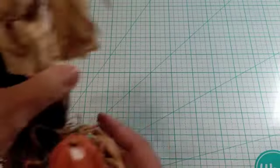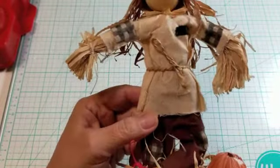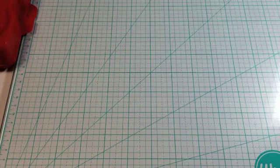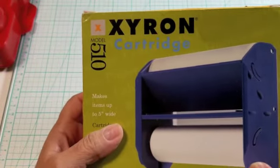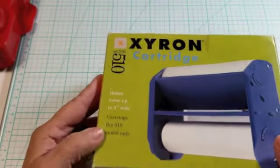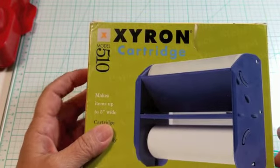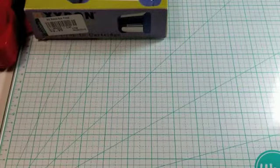I saw this and I picked it up because I like little scarecrows. And this was $1.49. I picked up this Xyron cartridge. I do have a couple of machines, one that my sister gifted to me, and a couple that I've picked up along the way, one at Michaels on clearance, and then one at the Goodwill. So I have three of them.